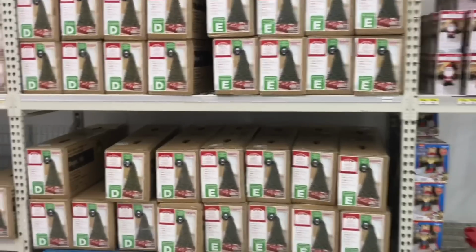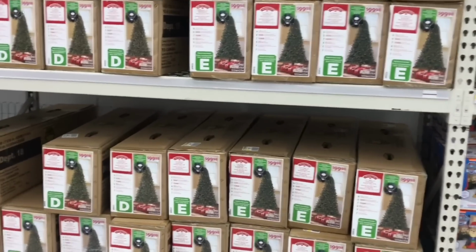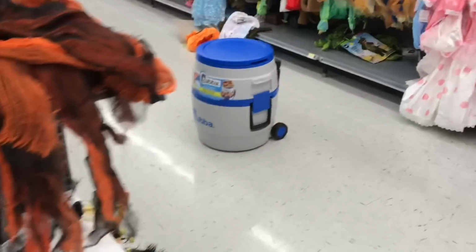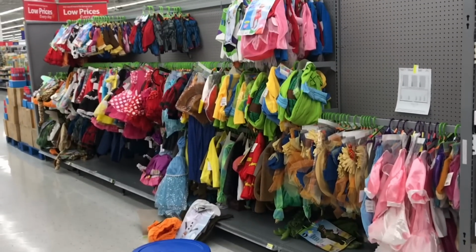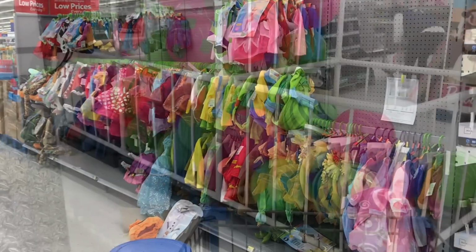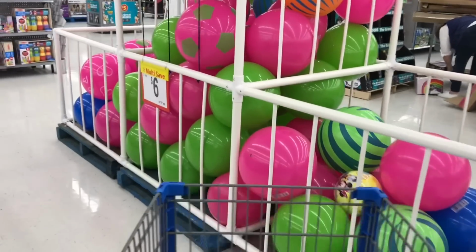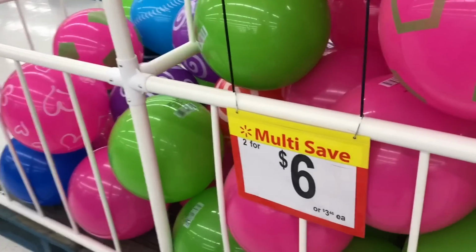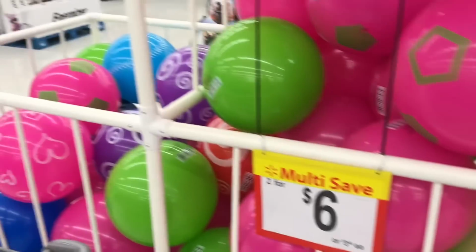Oh my gosh, Christmas! Last year, I was all about my Christmas trees. I really wanted a flocked one from Walmart here, and then they sold out and I missed out on it, so hopefully this year I'll catch it in time. Now these giant balls would make great huge massive pumpkins, so I'm gonna think about what I'd do with them.